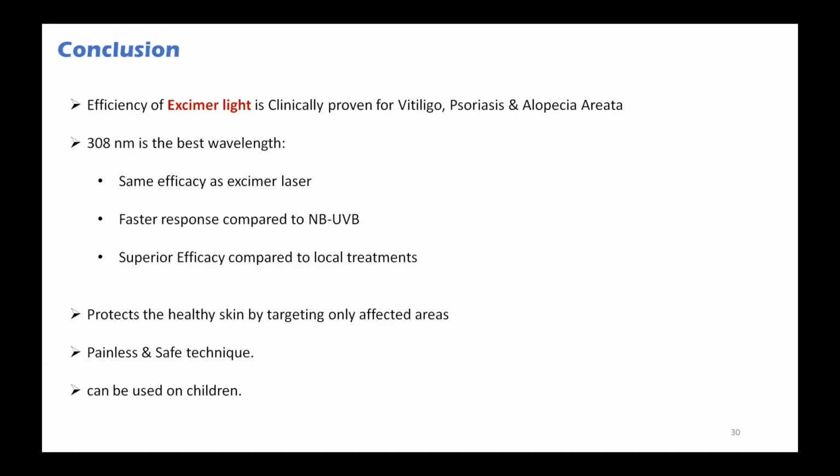It has the same efficacy as Excimer laser. It is a faster response than narrowband. It's superior, of course, to the local treatment. It protects the healthy skin, so we decrease the risk of any skin cancer or any side effect. It's painless and safe, so I can use it in children. I can use it without time consumption. I can use it and let the patient go to work on the same day. It doesn't take any time.